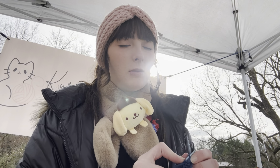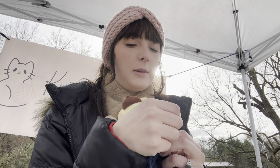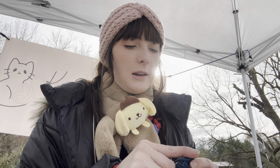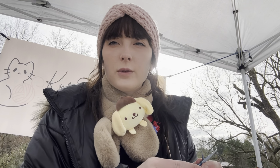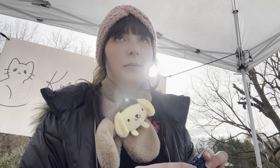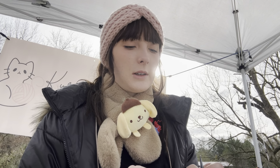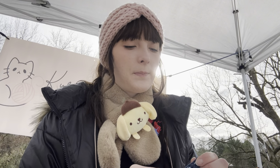And I think I'm gonna listen to my audiobook for a little bit. I'm on the second book in the ACOTAR series, and I started the audiobook because the full series is on audiobook on Spotify, and I listened to the first book in full and the second book because they were checked out from my local library.